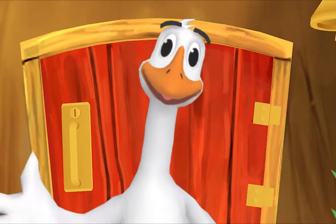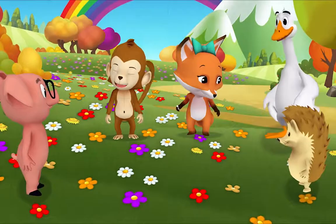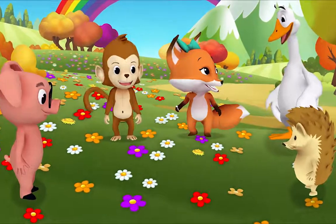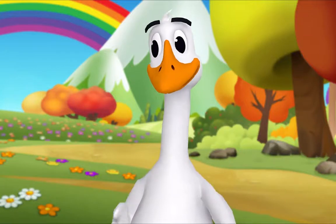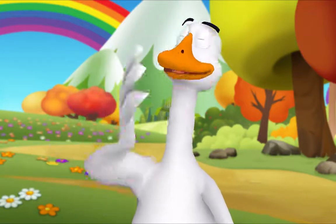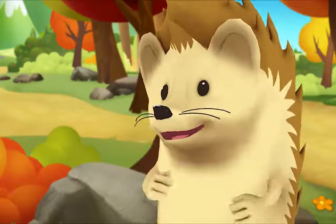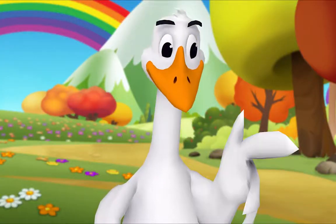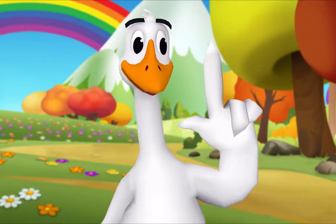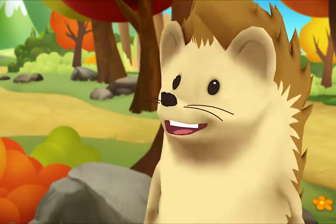Here's something we already did. Let's do it again. Mr. Goose, can we trace a letter? Absolutely. Let's practice making the letter V. Who can think of a fun way to do it? Let's make letters in the sky with clouds. Well, that sounds like a great idea. Hedgehog, show us how. Okay.